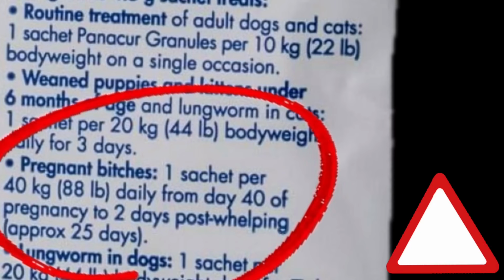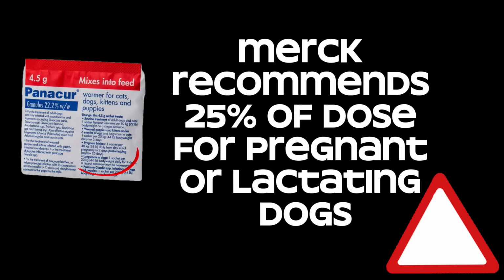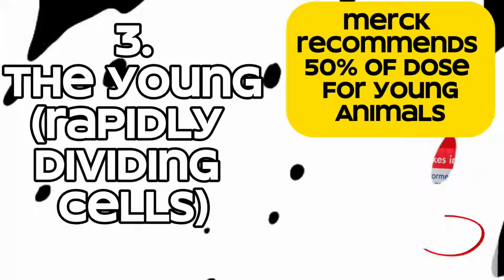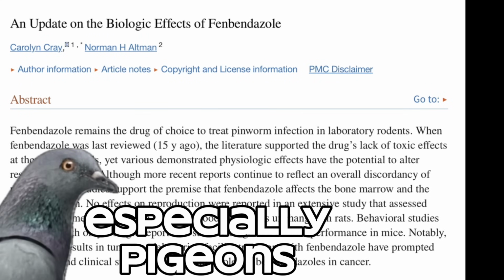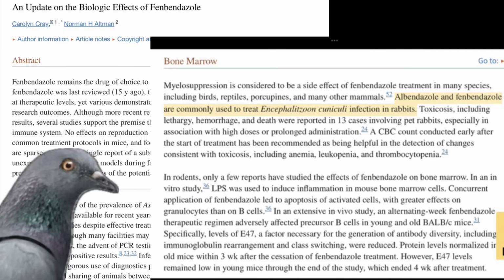The effects of fenbendazole mean that comprehensive monitoring is crucial to manage the potential side effects. It's advisable to exercise caution when considering fenbendazole if you're pregnant or trying to conceive, or if you're young and still growing. Fenbendazole has also been documented to cause myelosuppression in animals, which is the suppression of the immune system by depleting rapidly dividing bone marrow stem cells responsible for producing blood cells.